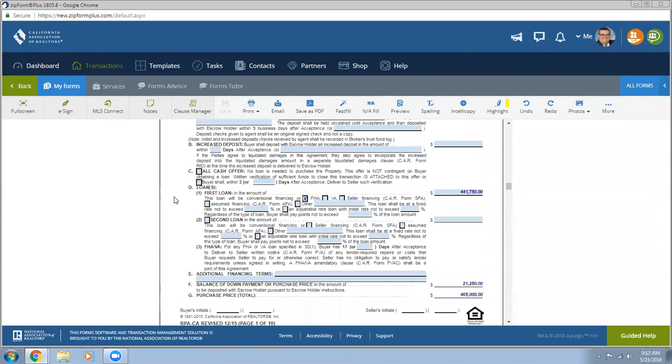Exactly, yes. Okay, then we're going to move on to the loan section, and that's going to be the difference between the purchase price and the initial deposit, or your down payment and all that. So that's going to be the amount of your loan.